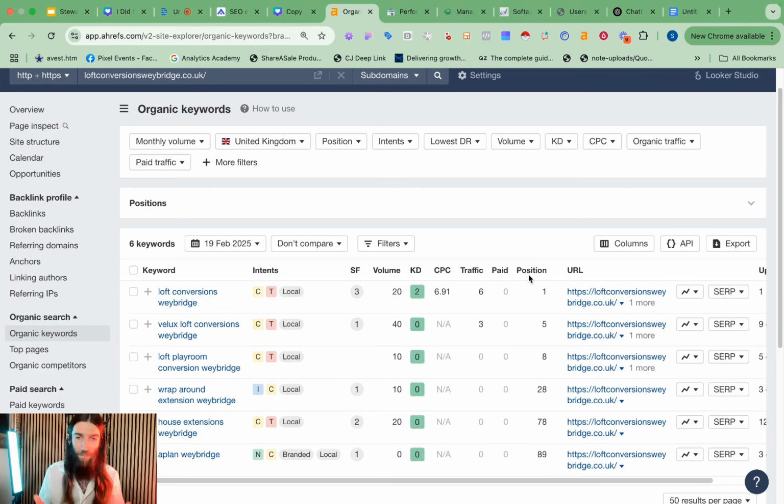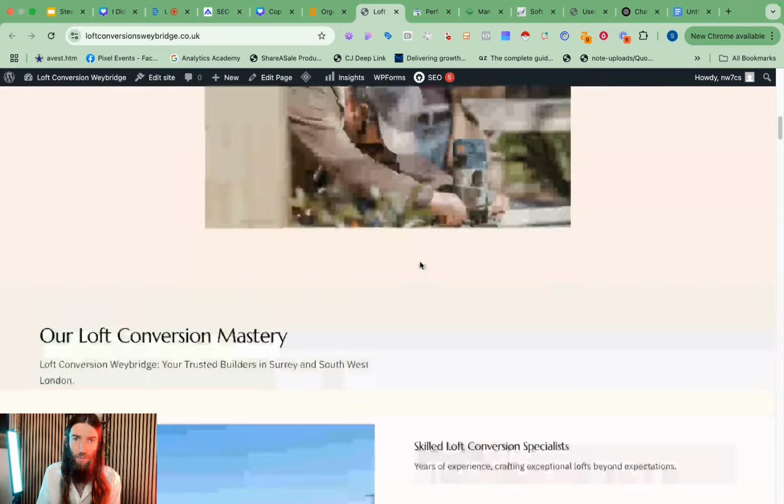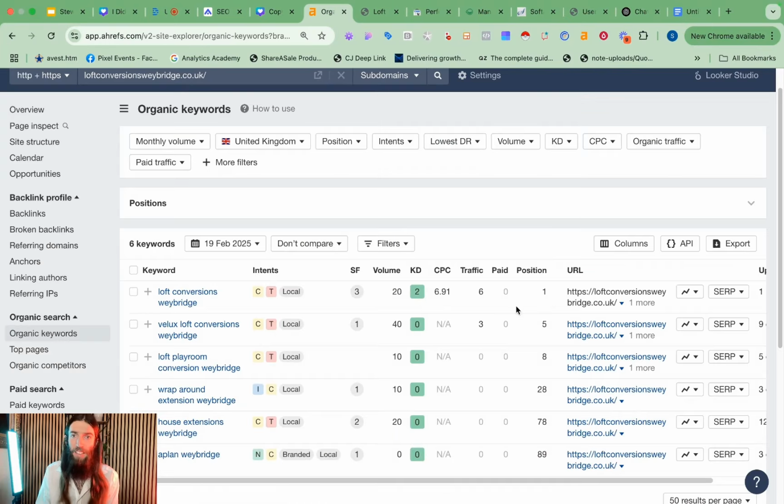Now you might be thinking, what about one-page websites? Isn't this one of your one-page websites? And yes, absolutely, I still say register an exact match domain like Loft Conversions Weybridge, build a very quick AI website on it that looks decent in about 5 minutes. You can see what this one looks like here. So this didn't take long at all. This is about 10 minutes work with AI, and you can see whatever the keyword is in the domain, you're very likely to rank number 1 for that particular keyword.